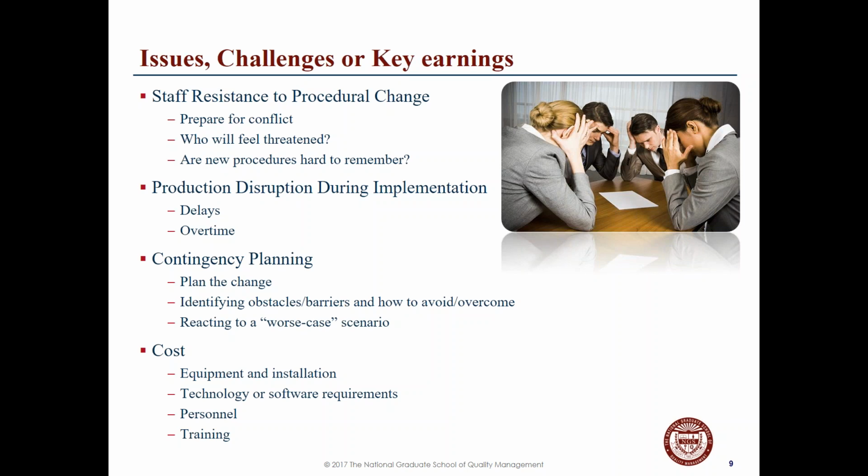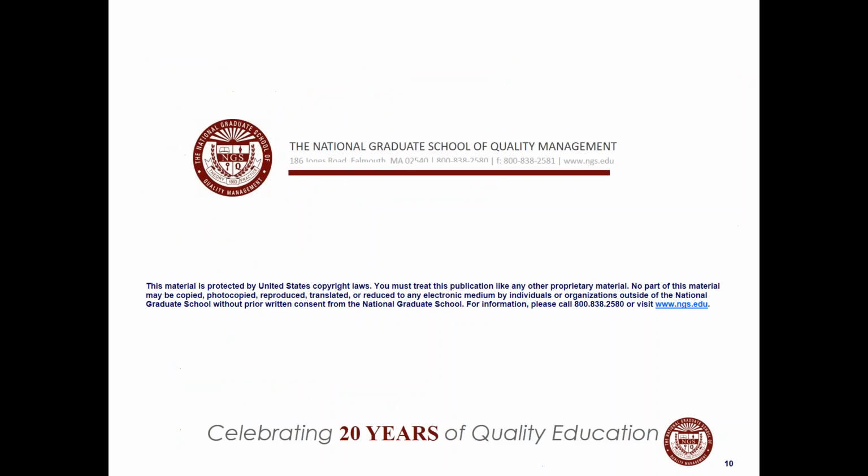Some key learnings I think we can take away here is that there is valuable information in the benchmarking process. With the information that we've gathered as a team, we've got some good solid information to branch off from the findings here. And this concludes our presentation.